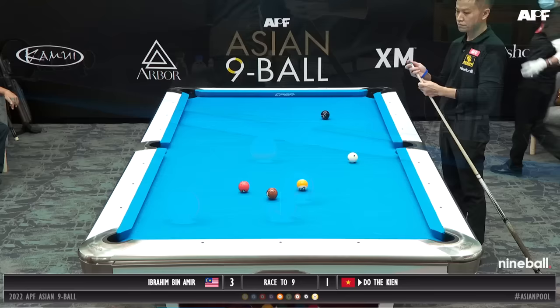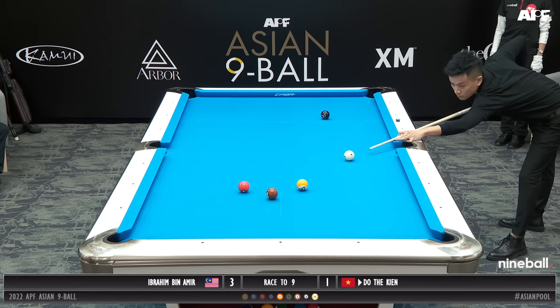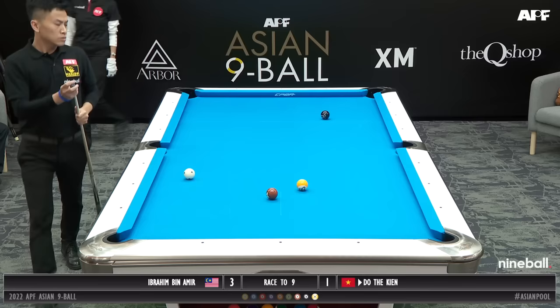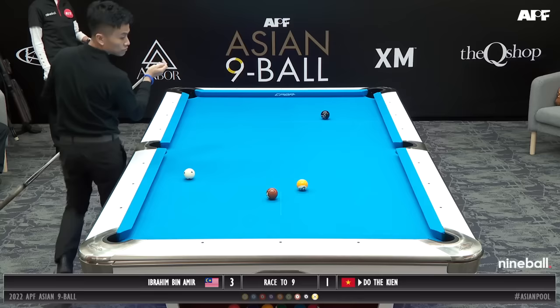We'll just play this forward a little bit. One rail back to the seven ball, right around where the five ball's at now. Nice shot. Yeah, we're just a couple balls away from making this a 2-3 race. It's a nice response to a 3-0 start.